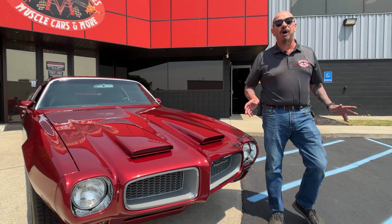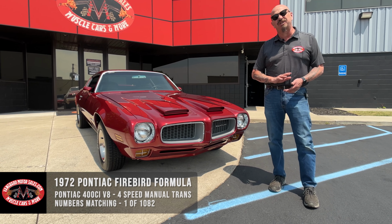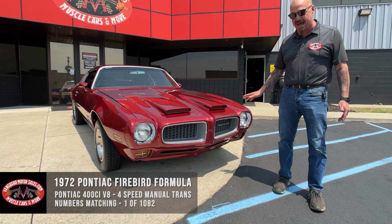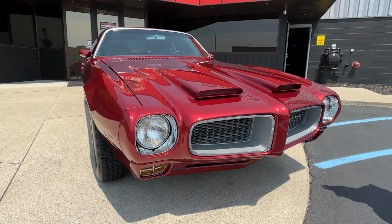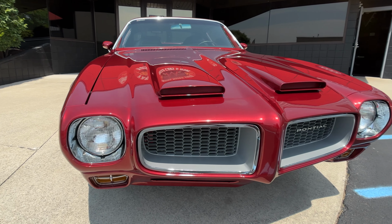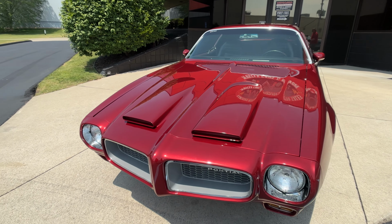Today we are looking at one gorgeous 1972 Formula. She's been on the rotisserie. She's just as nice on the bottom as on the top. And look at the paint, man. You want to talk about gorgeous. The sun is making all the metallic dance in this baby. One of my favorite colors. It's a deep maroon. I like to call it strawberry red because I tell you, when you look real close, it looks like one beautiful strawberry.